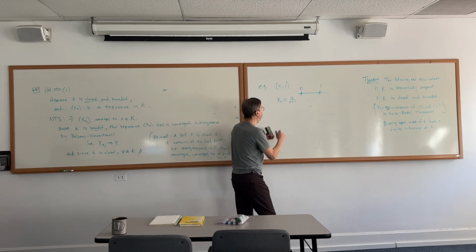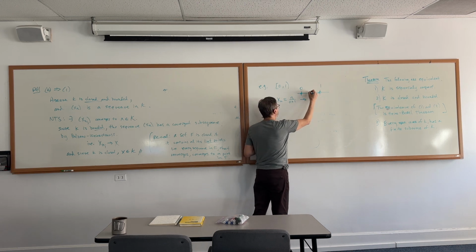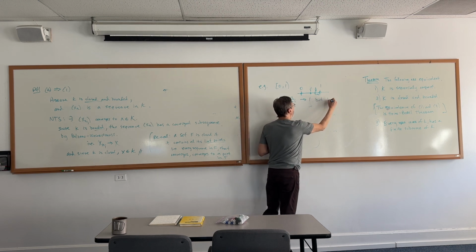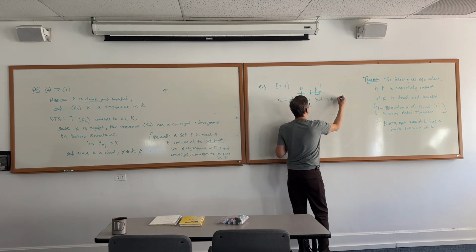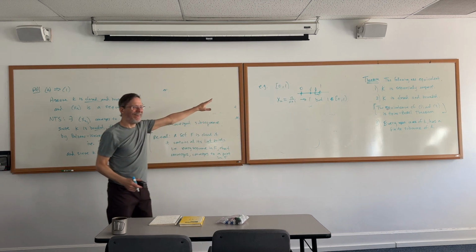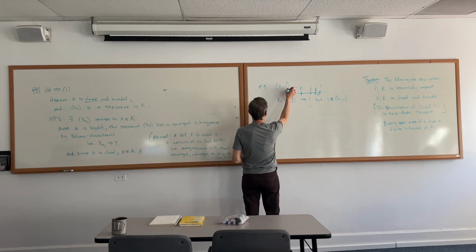So this x of n converges to 1, a convergent sequence, but the limit is not in there, right? So 1/2 is your first value, 2/3 is your next. You see that they're moving that way, but 1 is not an element of the set. So that means this set is not closed, because it doesn't contain all its limit points. Limit points are just places where things can pile up.